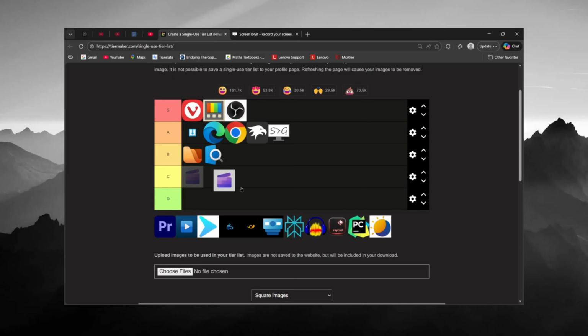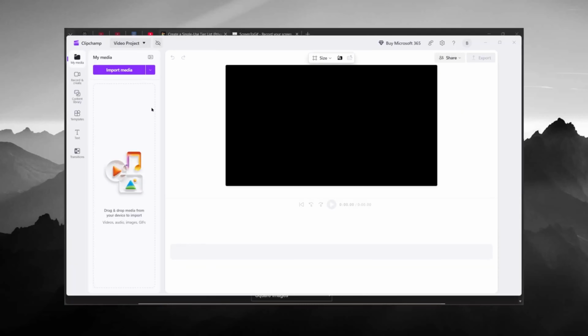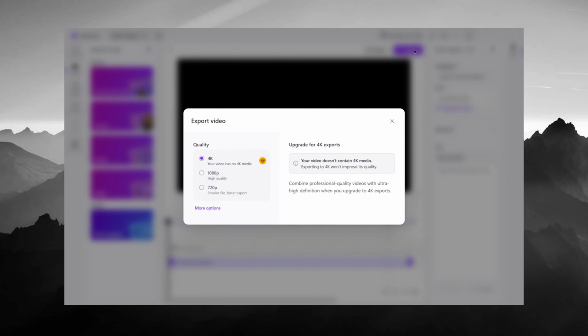Clipchamp. Used it for a total of 2 times trying to convert a file. I was amazed by how painfully slow this thing was, and also apparently there is now a paid version too. This is a bit personal, but D tier.